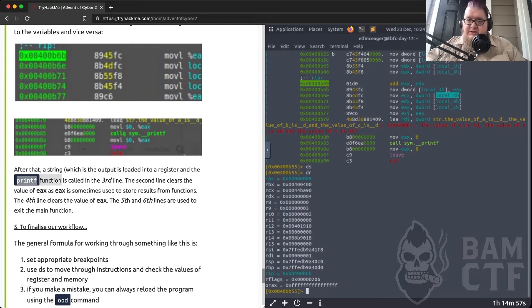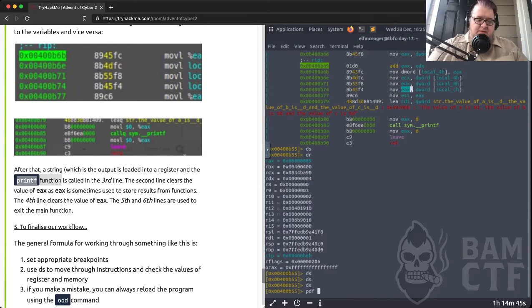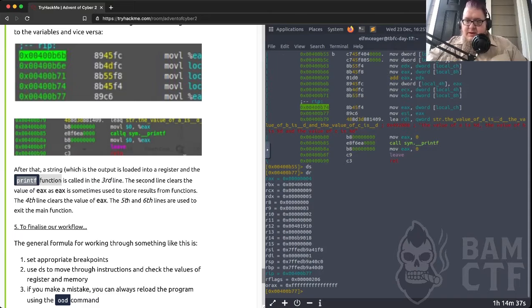Then we move 4H into ECX, 8H into EDX, and CH into EAX. So let's step through that a few times. See where I'm at. Okay, so what we should see here, so EDX should hold local CH, which should be 4. So let's see, RDX, sorry, it's 5. 8H, sorry, ECX is 9, which was the result. Right, so that's when we added them, the result was 9. That moves into ECX. 8H was 5, so that goes into EDX, and then EAX.